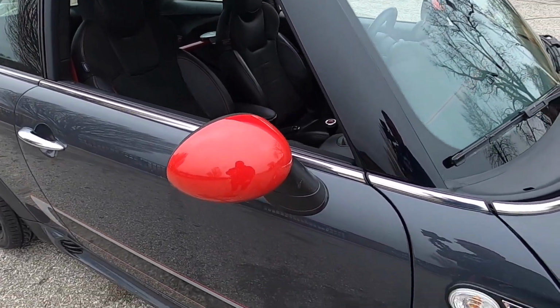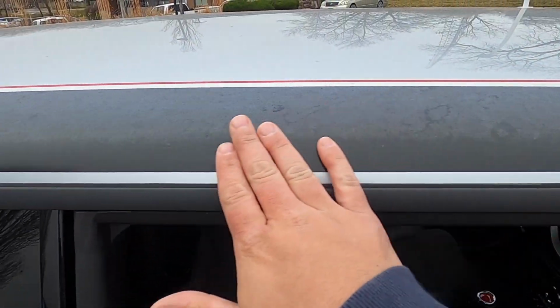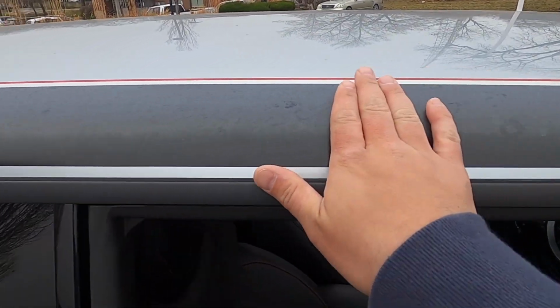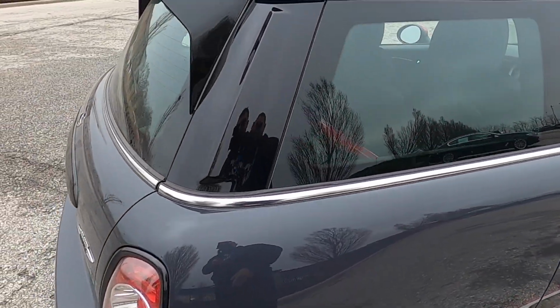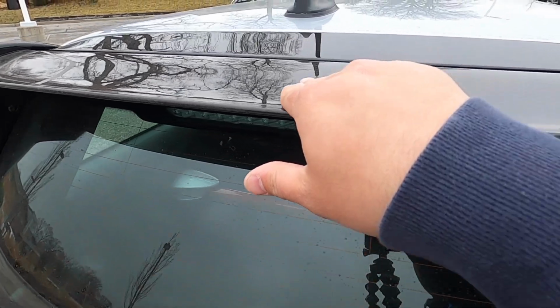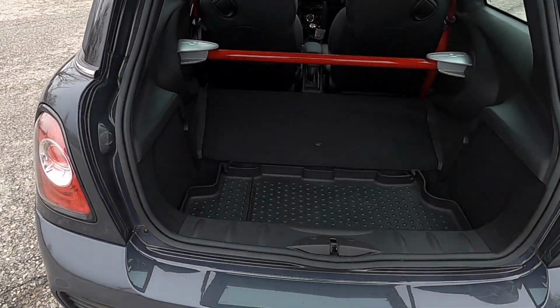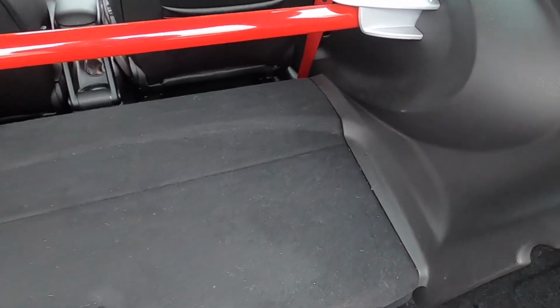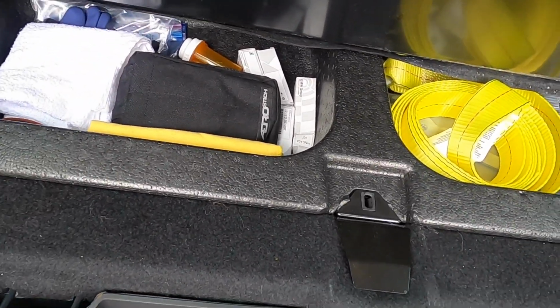Still has the original mirror caps, still has the original side stripes. The bonnet and roof stripes are fading a little bit, but that happens with a car of this age. Look at that rear wing though, with the carbon fiber. And then of course in the back, that decorative stress bar and the actual storage compartment. Seat delete.